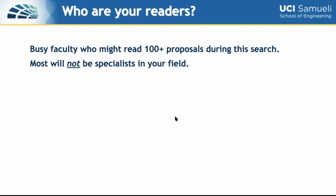Most of them will not be specialists in your field. And so if you're using jargon, for instance, a lot of people like to say HA in my field. And HA, if you're in orthopedic biomechanics, is hydroxyapatite. If you are in another field within tissue engineering, it's hyaluronic acid. And so if you're putting these abbreviations, then you're confusing people. And if people have to read 400 or 200 proposals or applications, if they are confused, they're not going to spend the extra time to get unconfused. They're just going to go on to the next. So you have to keep this in mind when you are applying.